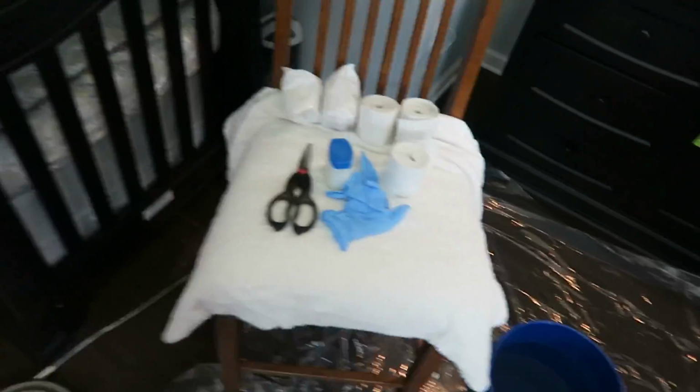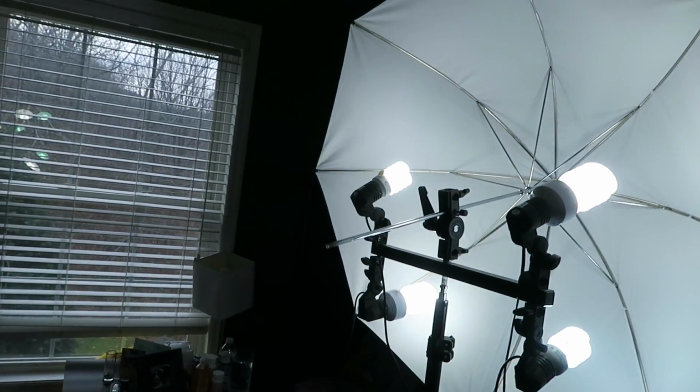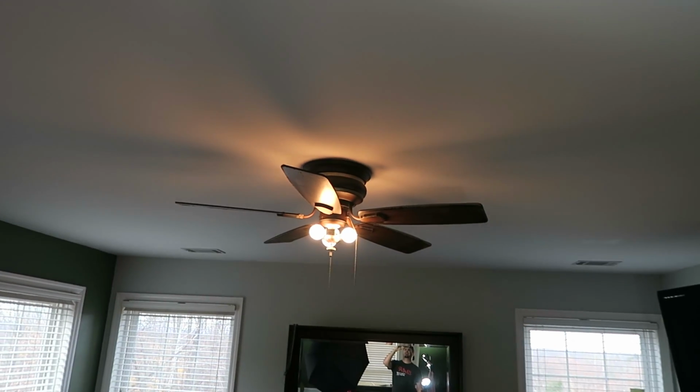And we got our gloves, scissors, some bandages, some water, her chair, and someone who's really excited. Yeah, and I swear I'm really not this pale. I feel like I look sickly in the past two videos, but it's the massive amount of light. Big lights. But as you can see, we have one light there and a little ceiling fan up there. So we don't have much light in this room. So, ready to start? Sure.